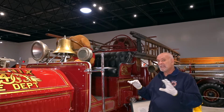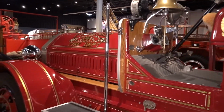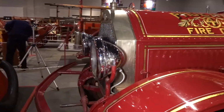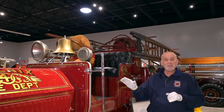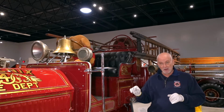It was built in 1921, believe it or not, by Seagrave. And Seagrave, of course, is one of our favorite things here, one of the great manufacturers of fire trucks. We have a bunch of Seagraves here. But this, I believe, may be the oldest, at least of the actual trucks. Maybe this 1921 Seagrave, which was sold to the Phoenix, Arizona Fire Department.